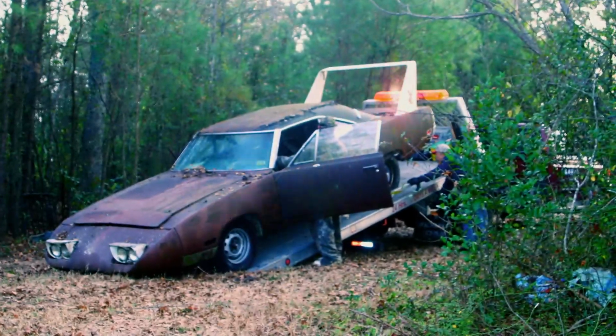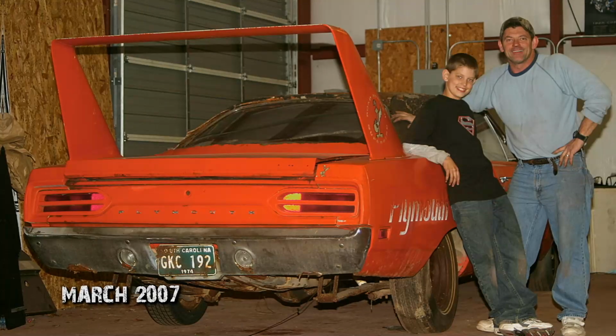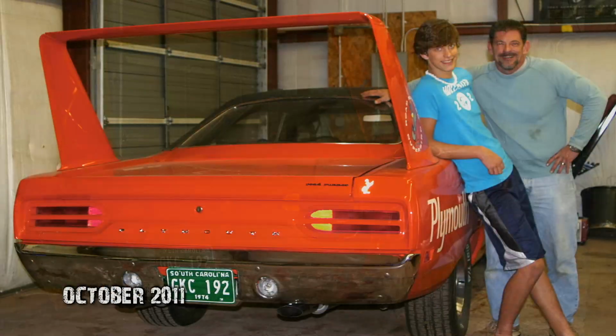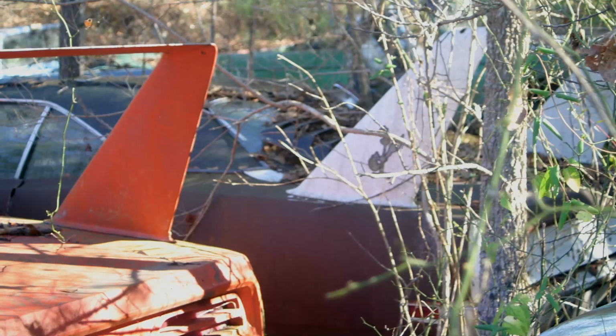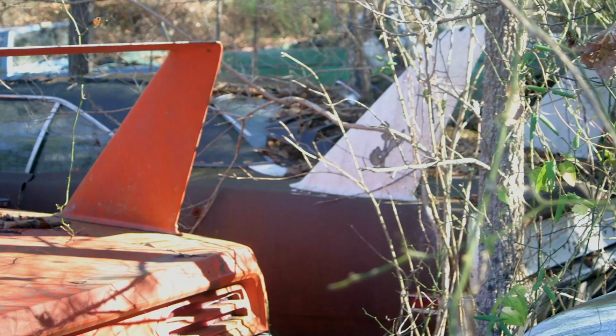Mike told me he would never sell them. He would always, you know, cherish them and drive them. And he would take better care of them than I did. When it was in the backyard, it was really, really rusty and falling apart. And I felt real bad about the condition I let the car fall down into.